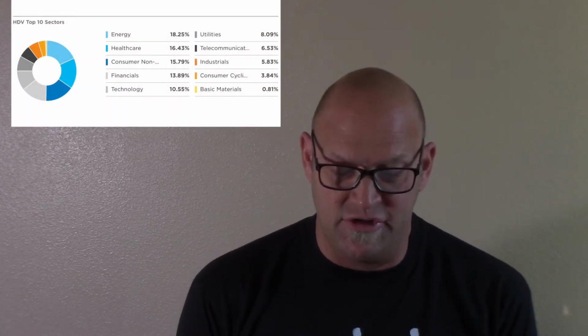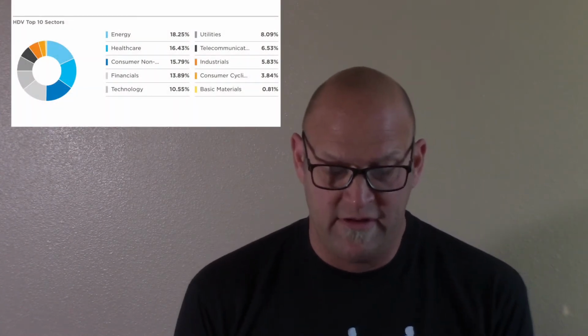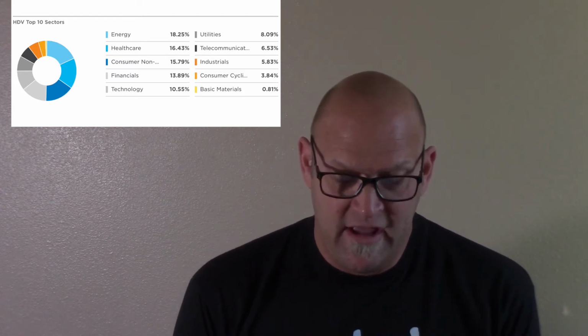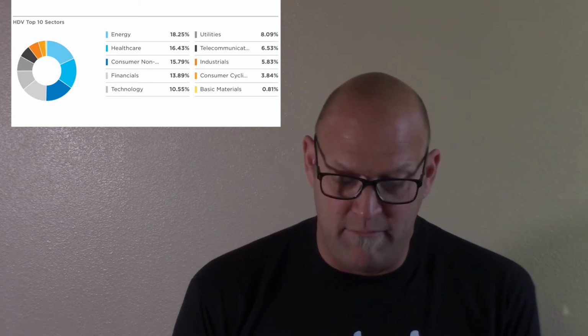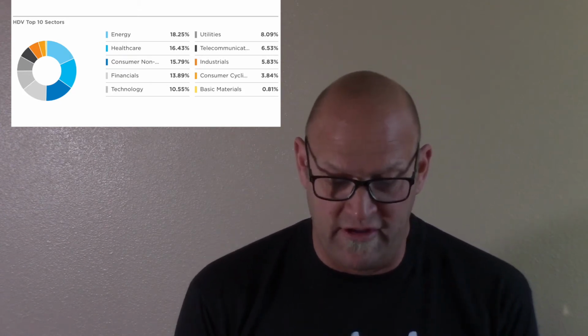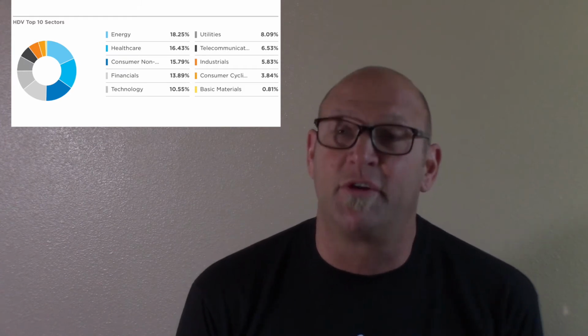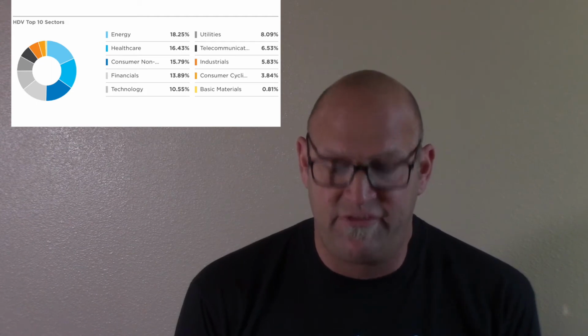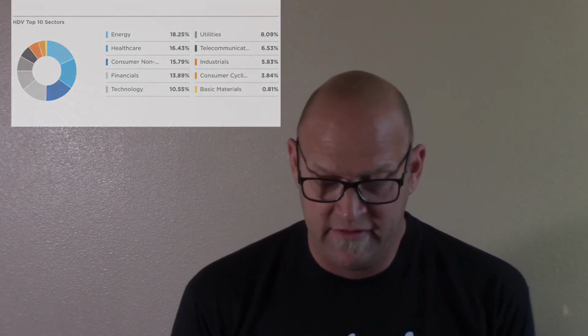All right, so looking at the breakdown of where these are, you guys, obviously this is a United States fund, so 100% of it is in the US. But let's get into the top 10 sectors. The biggest sector here is energy at about 18.25%, followed by healthcare at just under 16.5%, and consumer non-cyclicals makes up about 15.75%. Financials is in fourth at 13.89%, and rounding out the top 5 is technology at about 10.5%.